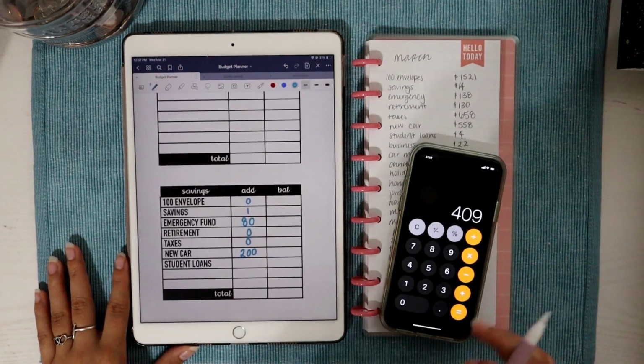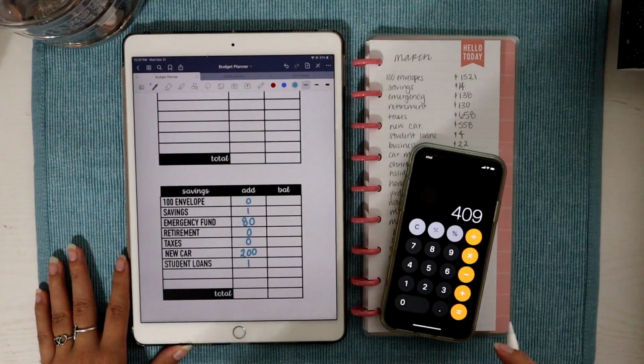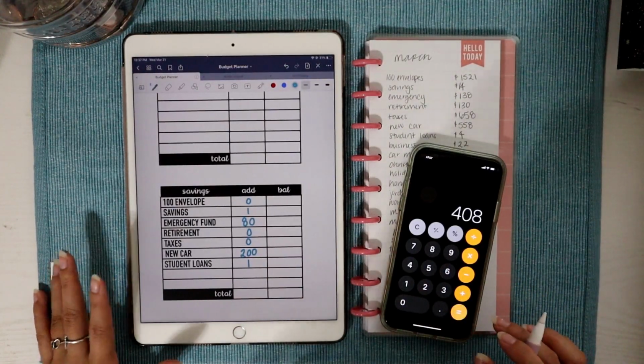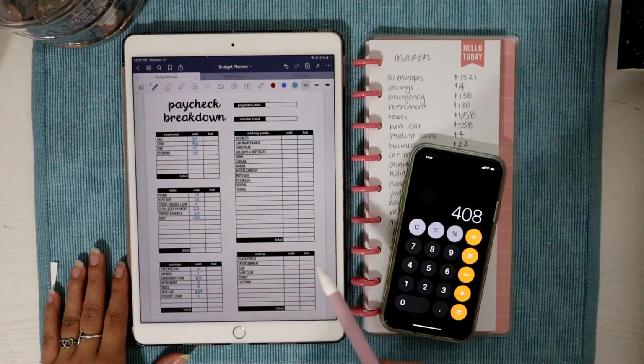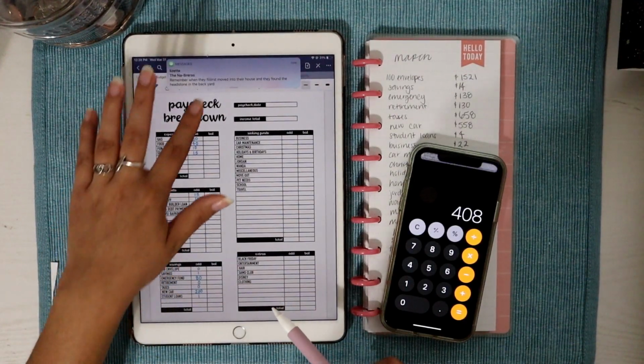Then we have student loans. Student loans is just going to get $1 as well, because we don't really need to advance on that at all. So now we are left with $408 to do my sinking funds as well as extras.